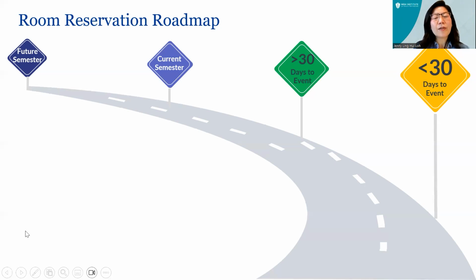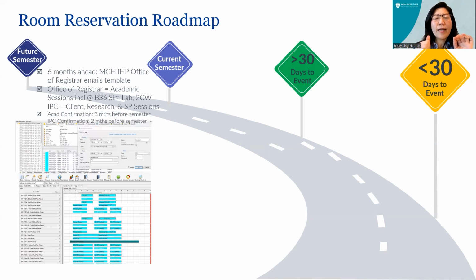If it's a future semester, the process starts as early as 6 months beforehand. So for example, for the summer 2024 semester, which is in May 2024, the process starts as early as November 2023, whereby the Office of the Registrar, Anna Cottrell, would email a room reservation template in Excel format. In fact, she will email 2 of them in one email.